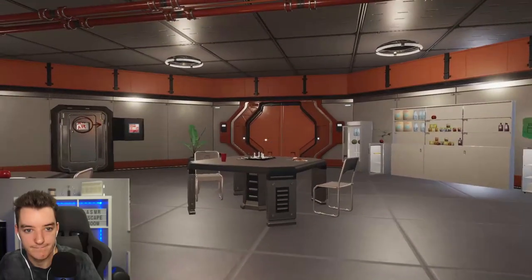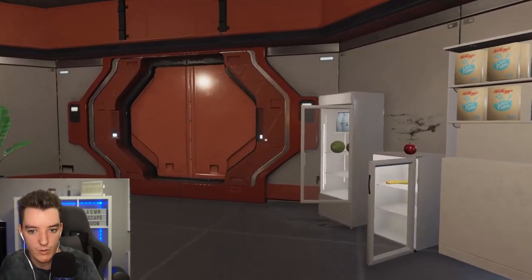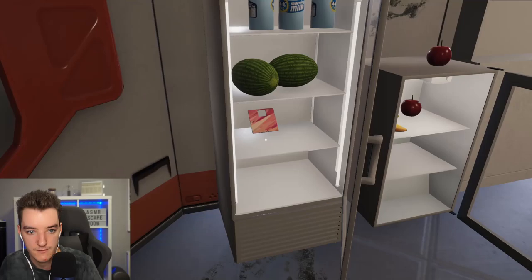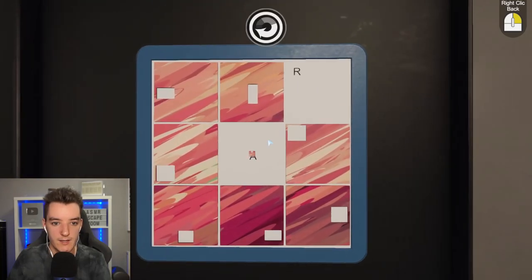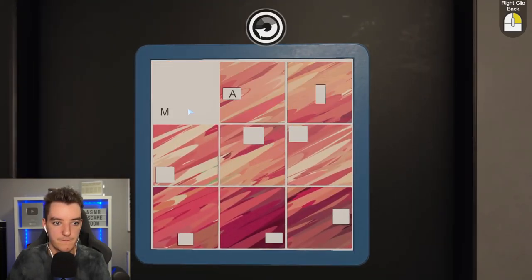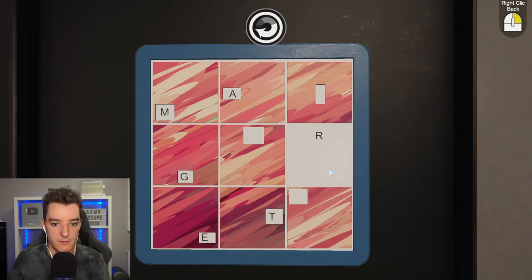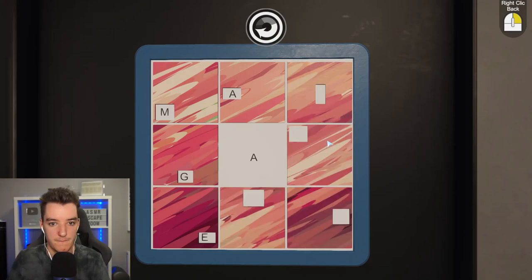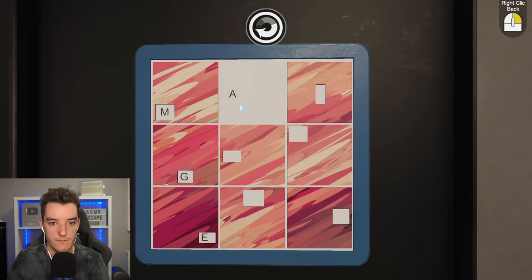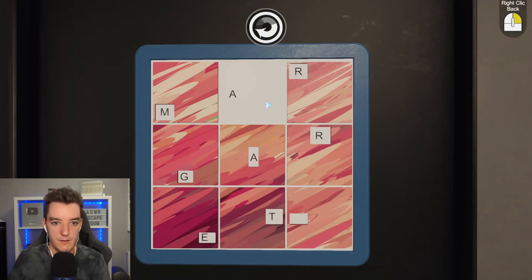That's ridiculous. I didn't even see what opened there because I was too annoyed at myself. What opened? Oh, this. Okay, and then that goes in here. And this looks like it's gonna spell Margaret. M-A. That's gotta go there, obviously. We gotta get this up there. Has got to go up there.